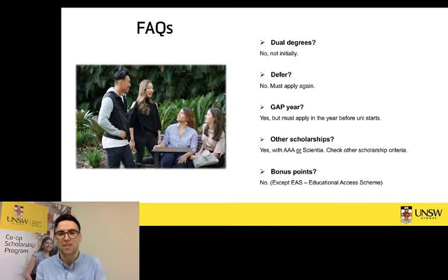Which goes to the next question. Gap years, yes, they are possible, but again, you will need to apply before you start. And if you are unsure of whether you're going to take a gap year next year, it's best to just start the application, register, and then if you do decide you're not going to take a gap year, at least you have that opportunity. So if you are unsure, we definitely recommend getting started with the application.